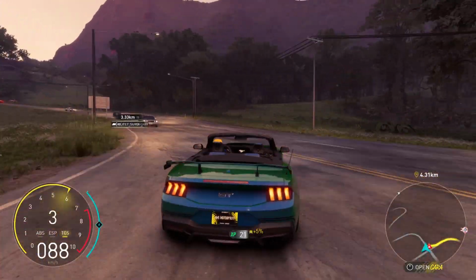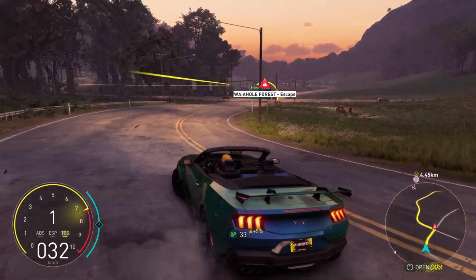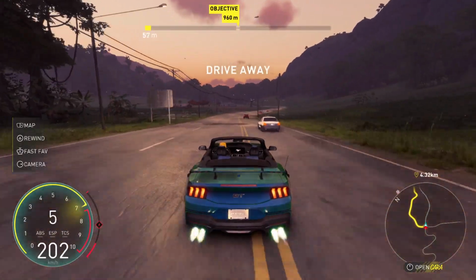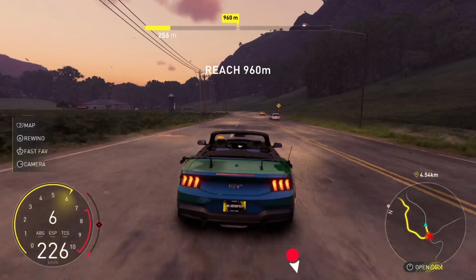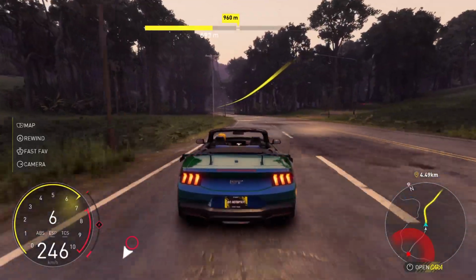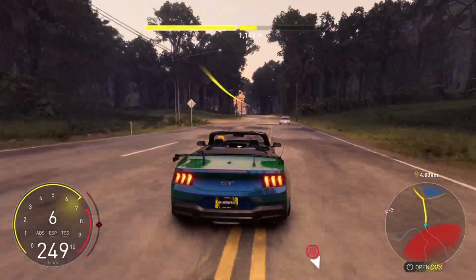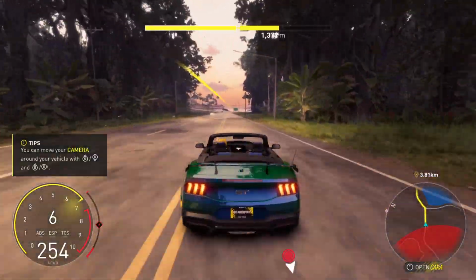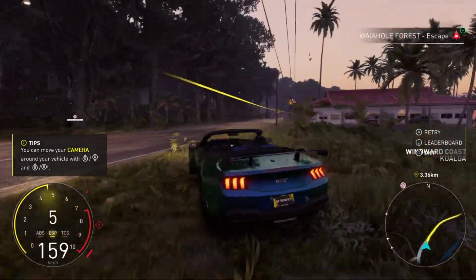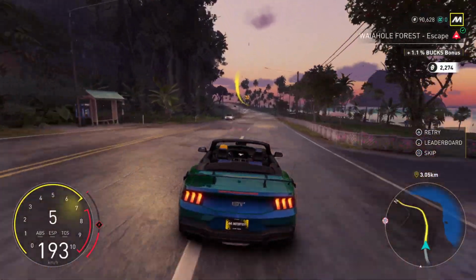Oh, incoming. Okay. Just let me do a quick 360. I think I'm in the middle of a race here with that. Right, so what I'm going to do is I'm going to speed up. A little bit more experience out of that. Let's go. Okay.